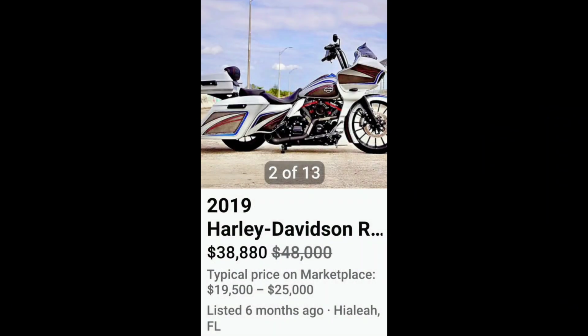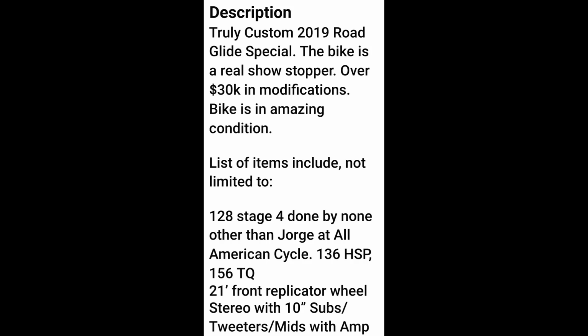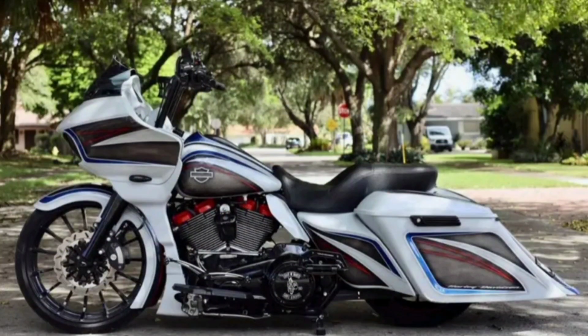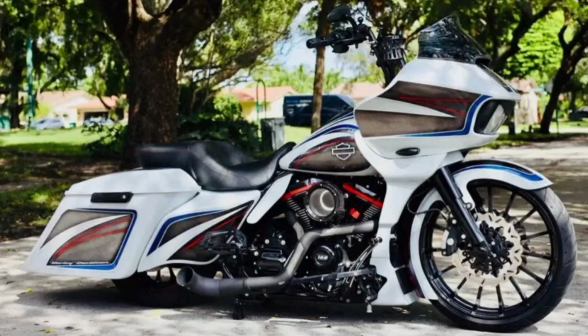Next, got a 2019 Harley Davidson Road Glide for $38,880. I think this is a pretty great looking little Road Glide here. I personally don't like the Road Glides all that well. Don't like that stationary fairing on there. Just one of my pet peeves when it comes to these kind of things. I prefer the Street Glide better.